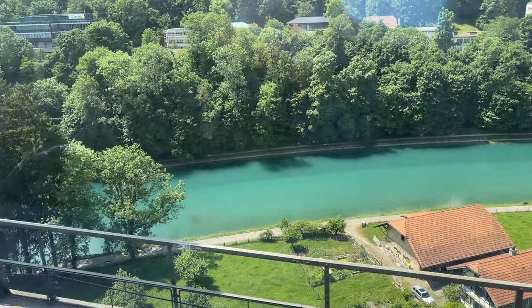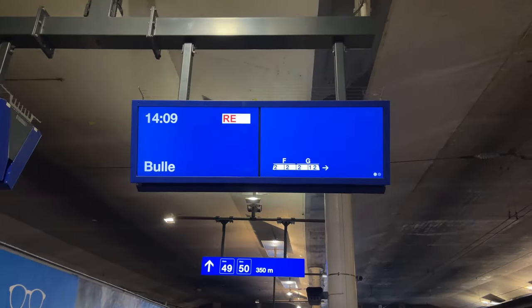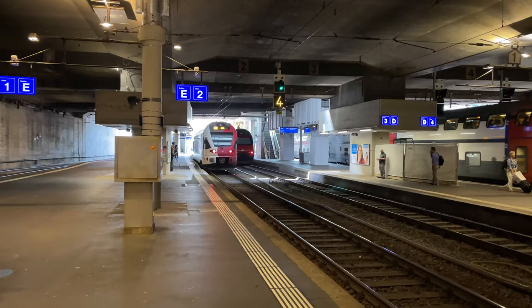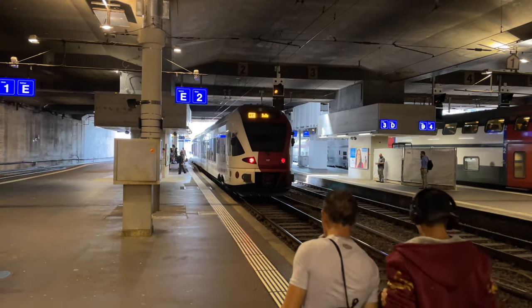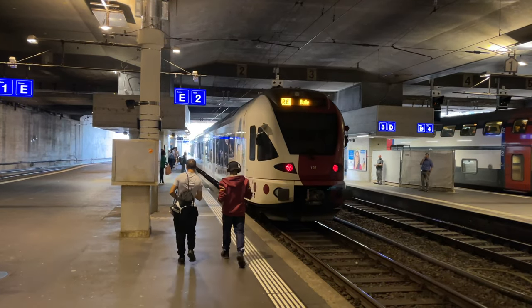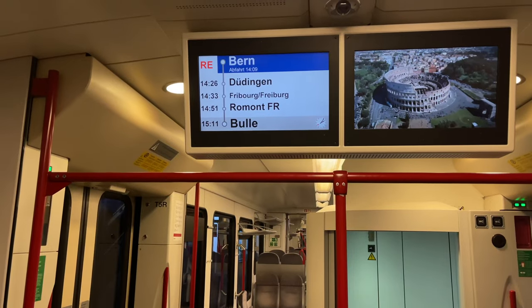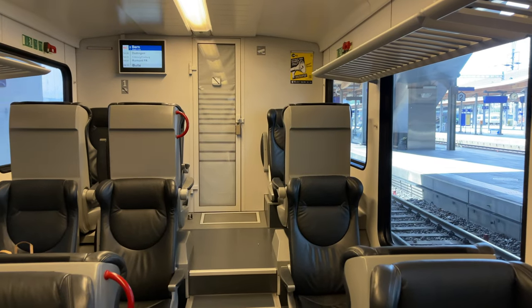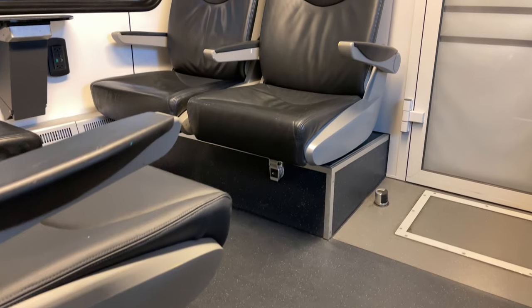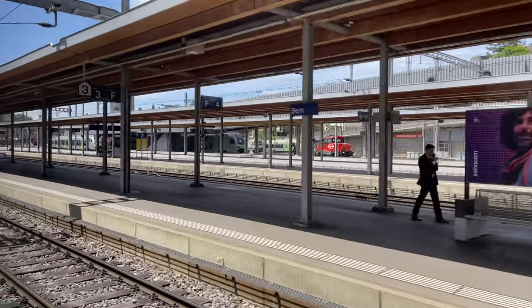So we have almost arrived at our Bern train station. Now we have to change trains, direction Bulle. Here is my train. So here is my schedule, I will take the train until Bulle. So here we are departing from the Bern train station, direction Bulle.